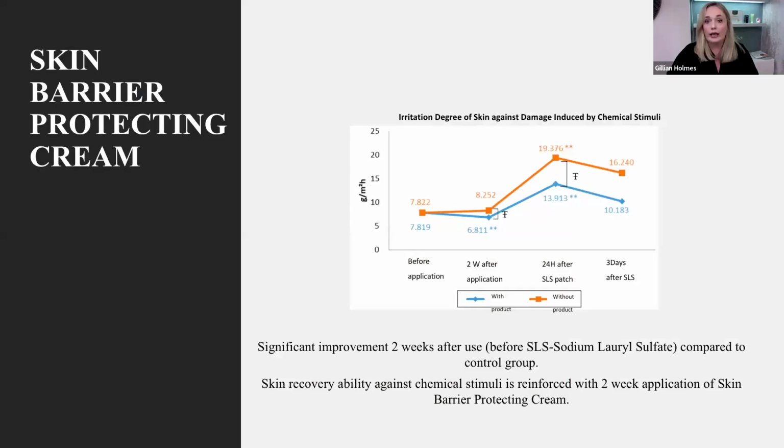Now we also look here at significant improvement 2 weeks after, compared to the control group, in the skin's recovery ability against chemical stimuli. Again, if you want the results of the whole trial and the different case studies, please do ask.